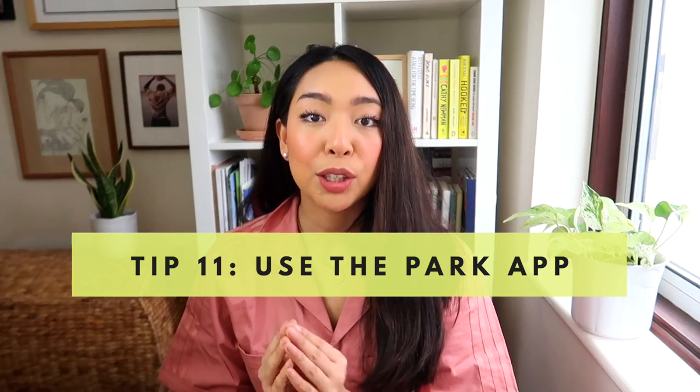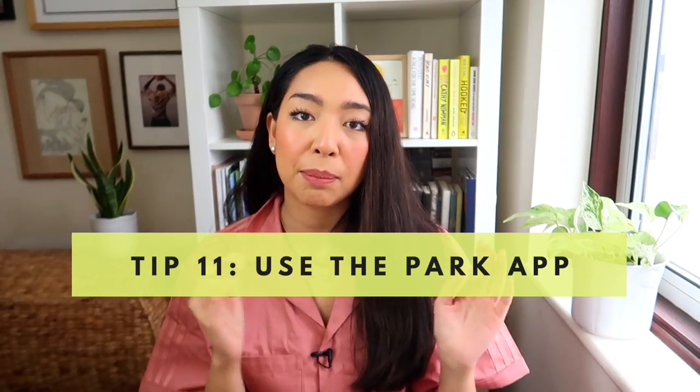Towers. If you've made it this far, I have a bonus tip number 11, which is download the Alton Towers app. You will have all the ride queue times in the palm of your hand. You will have a map to get around the park very quickly and easily. You can see what food stands and drink stands are close to you.